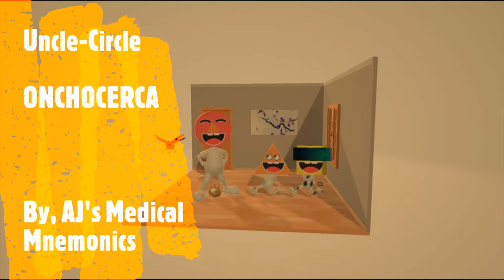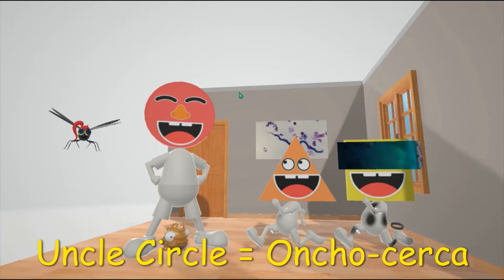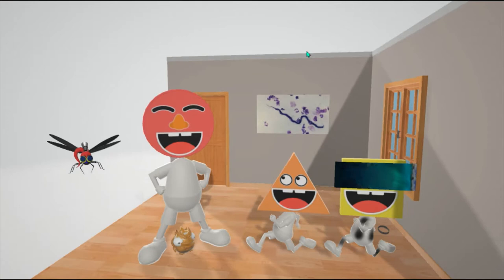Hey, welcome to our scene on Onchocerca, represented by Uncle Circle over here, right? These are triangle and square nephews over here, and they're really excited to see Uncle Circle. So Onchocerca, this is a parasite, and if you take a look at the back of the scene, you'll notice on the wall here a real histological picture of the parasite. So that's just to give us some perspective.